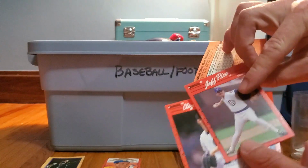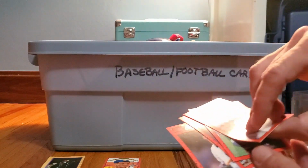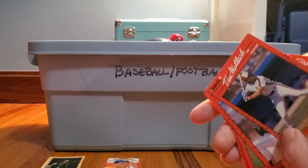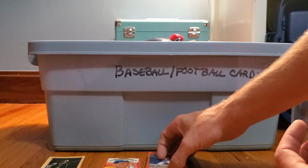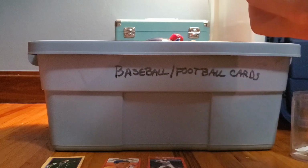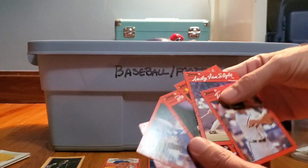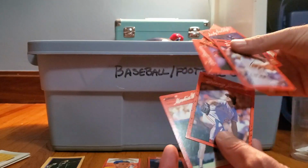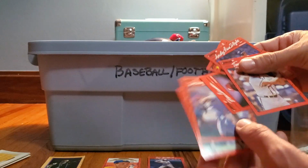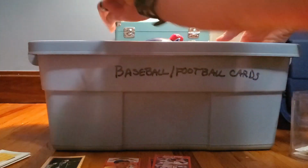This set is virtually, let's see, what do we find over here? There's a Jose Nunez. Tim Wallach. Obviously, Donruss 90, widely considered one of the not so popular sets, because it was so popular. Mookie Wilson, that was always one of my favorite cards. I had a ton of these cards. Everyone and their neighbor had a ton of these cards. So let's see what else is in here.